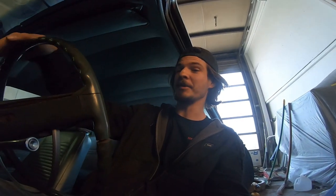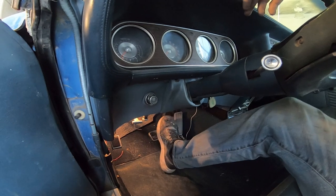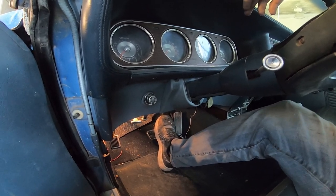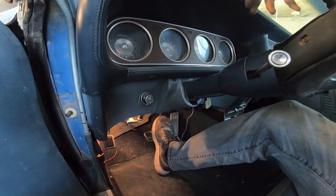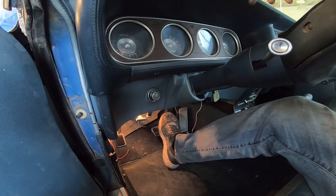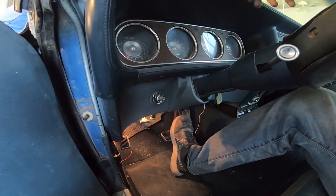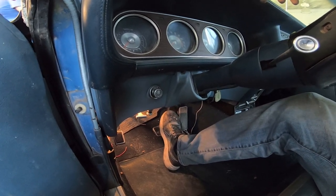If this thing has brakes, I will be mind blown. I mean, they're... I don't know if they're actual brakes, though. They're like kind of running into a wall, and then I'm kind of like pushing. Oh no, you could feel the piston. I had to like push.